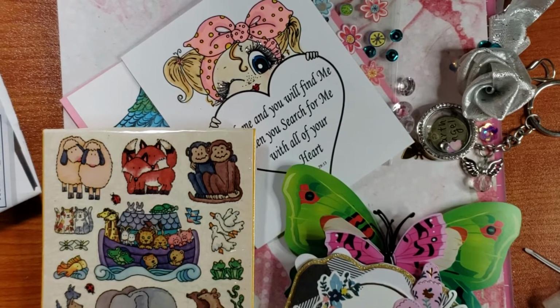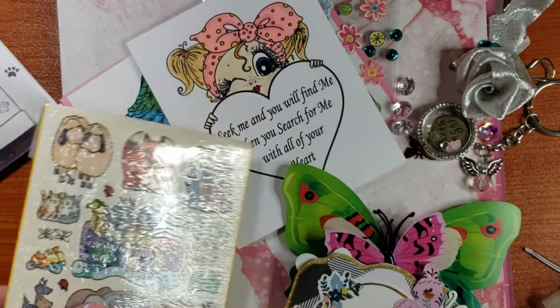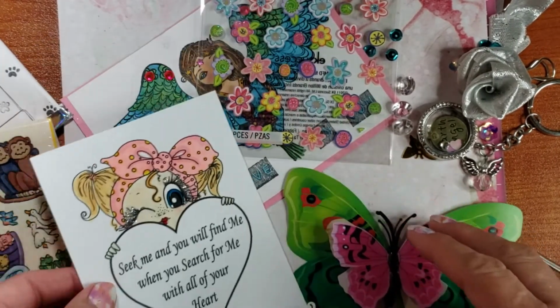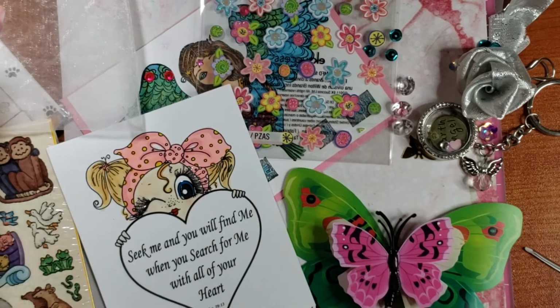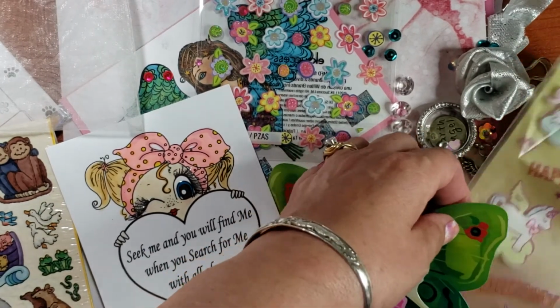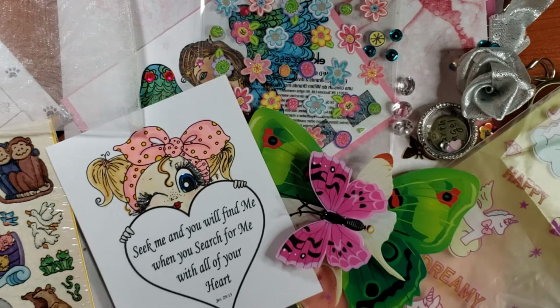Oh my gosh. From the envelope to all the goodies. Thank you. Just so amazing. So pretty. So thoughtful. So kind. And cute little unicorns on that. I really appreciate it. Thank you so much.